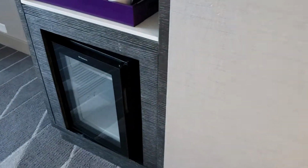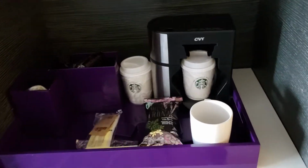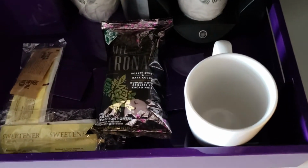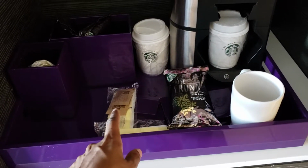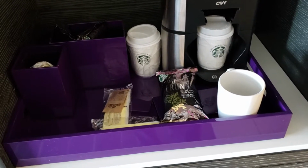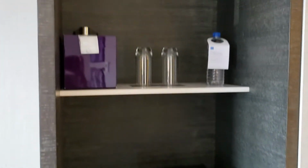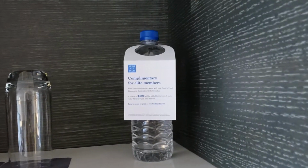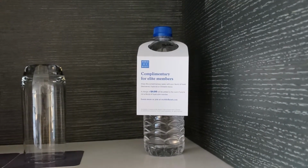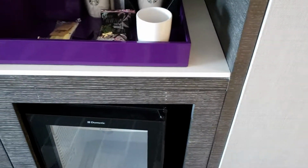On this side, you have your little mini fridge. You have your Starbucks coffee. Now, I've never drank coffee in my life, but there's your coffee. And I was so hungry yesterday when I landed. I couldn't get the room service to answer, so I just ate a pack of sugar. Desperation. Let's see here. Alright, I drank a bottle of water. And let me show you the rest of this room.